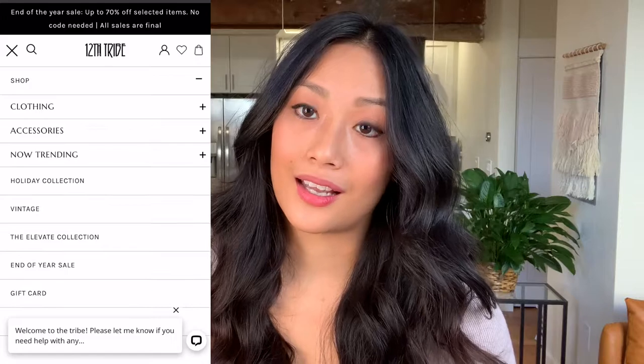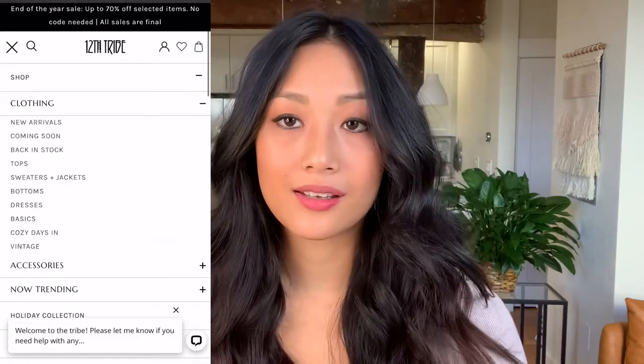All right, so just a quick little blurb about 12th Tribe, the brand itself. It was founded in 2014 and they're now based in California. According to their website, they create style for the global soul and offer a collection that is for girls on the go. So their online store itself offers clothing, like your typical knitwear, jeans, tops.